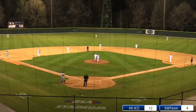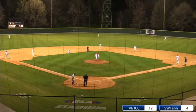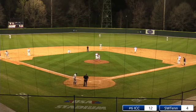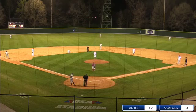Well, if you're Coach Rick Collier, you would love to see the Indians put double digits on the board every time you come to the field. 20 runs in the first game of the day. They've got 12 so far here in the second, and they lead at 12-4 here in game 2.